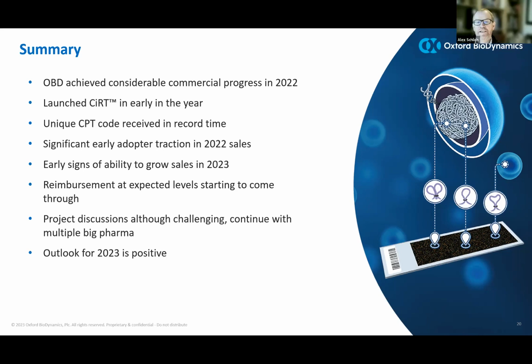Thank you, Jon. Second question we've got here is, what's the current run rate in US dollars for revenue per month in January 2023?